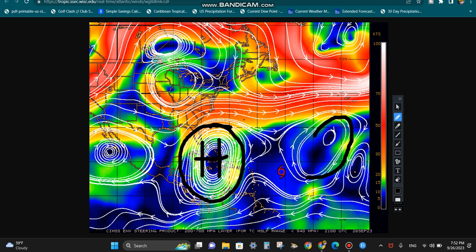Yes, there's a high pressure here, but it's much weaker than the one to the west of it, and it's essentially going to keep it from going to the south or to the north. Excuse me, keeping it south, and this upper level high pressure feeds it west this way. This one will kind of suck it in and just weaken it. All right, so that's essentially what's going to happen here.